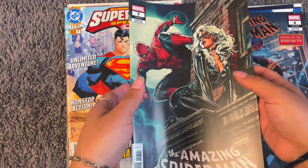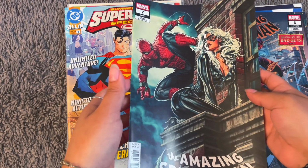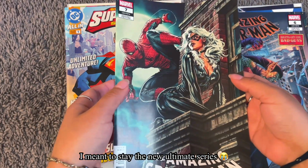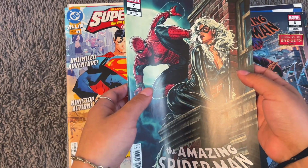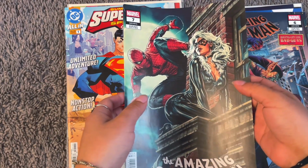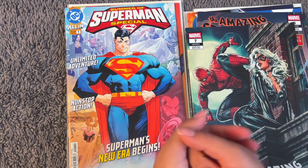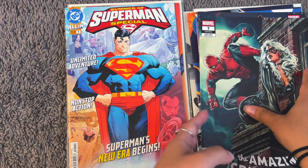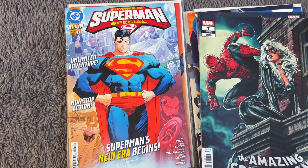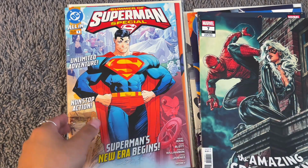I really want to read, is it Unlimited Spider-Man? Like the new Unlimited series that Marvel has going on. I did start reading the first couple pages at Barnes & Noble yesterday. And I was so tempted to buy it. But I'm like, I'm not going to buy this trade. I'm not going to do it. But I think I'm going to try to read it online. And then once they come out, hopefully they come up with thicker trades, I will buy them.